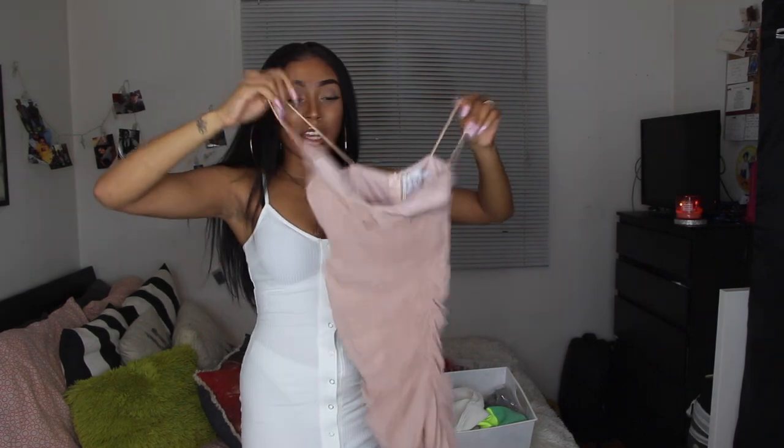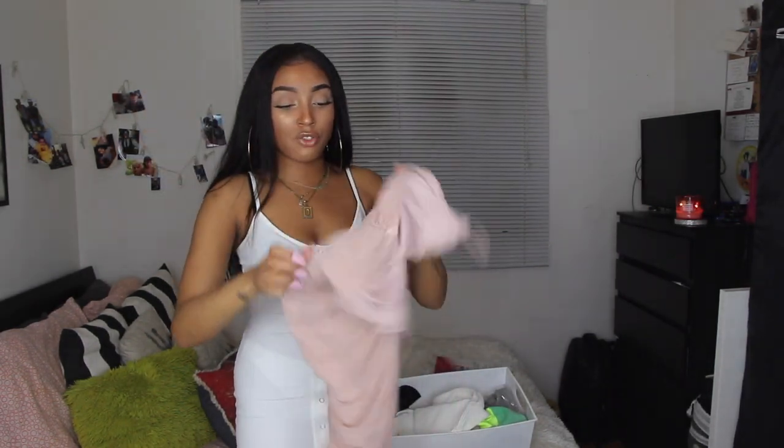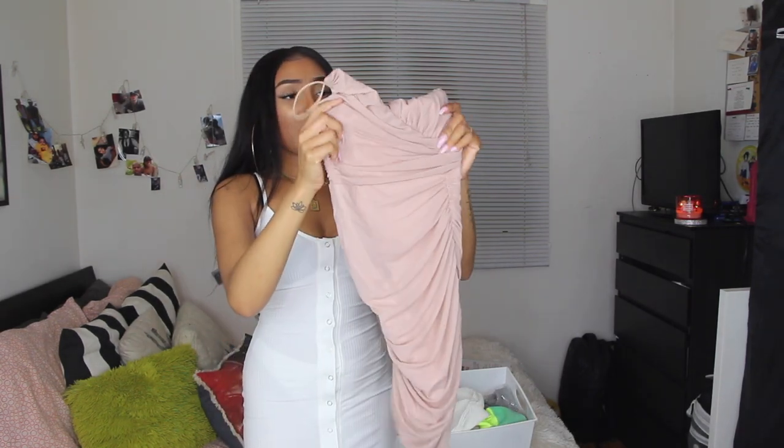Absolutely love it. I actually really like the fact that there's a zipper detail in the back. I like the fact that it's a nice dusty pink color. Seems a little small, but I have a feeling that it's quite stretchy, so let's just try this bad boy on. Okay, so here's how this dress looks.